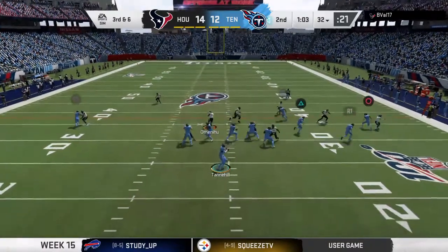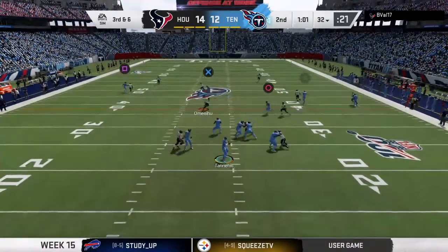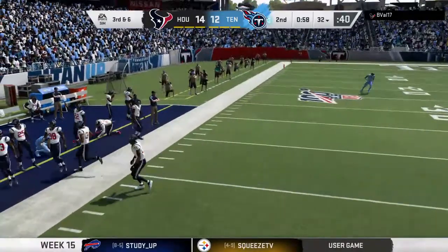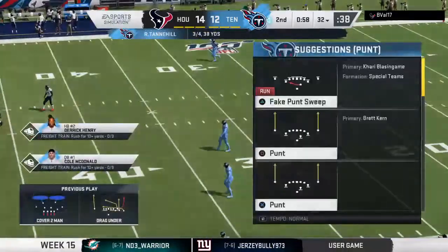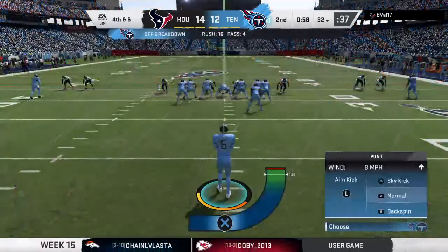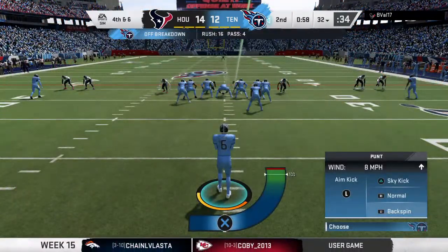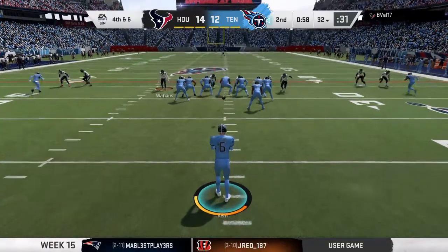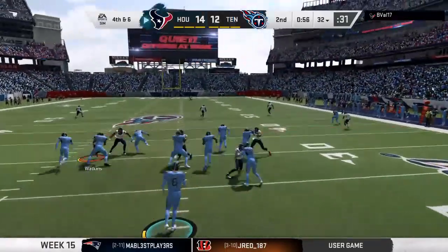Throwing on third down, Tannehill. And that is incomplete. These two offenses have gone up and down the field so far in the first half. Finally, here's a stop on third down. On fourth down, here's the AFC Pro Bowl punter the last 2 years. That's Brett Kern to kick it for Tennessee.